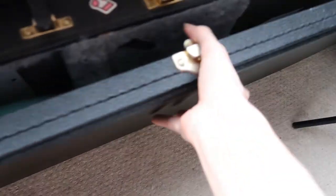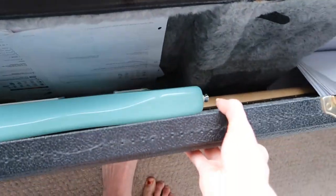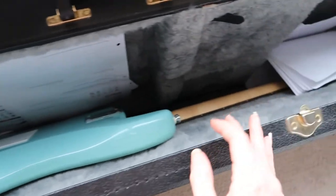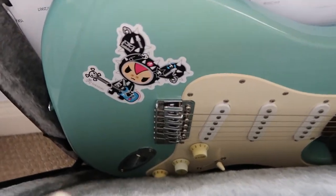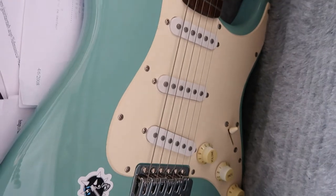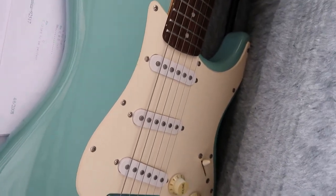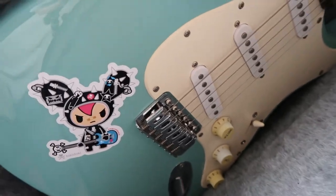It'd be cool to put it up on the wall, but I have no idea where I would mount it. Oh look, there's papers of songs I was trying to learn. But yeah, I actually forgot that I put that sticker on there. It looks like the whitish area is fading to a cream color and whatnot. Poor thing. I really need to clean it.